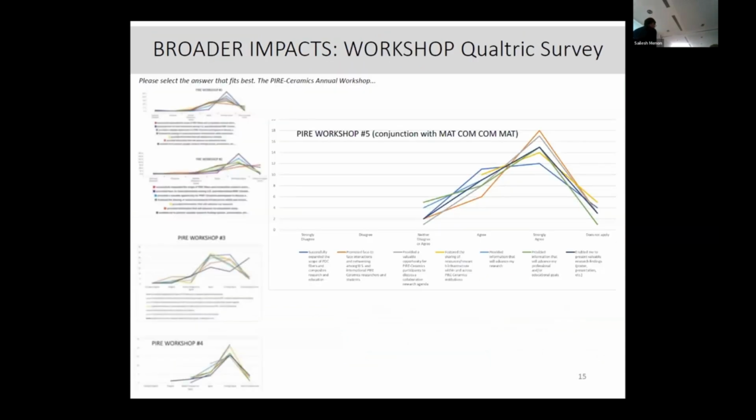So how do we measure the success of the workshop? I think one way to do that would be through qualitative surveys, right? This is the result from the surveys, assuming that everybody answered honestly. You can see that the graph is shifting to the right and up. The scale here is: neither agree nor disagree, agree, strongly agree, for example. That's the question we ask. The important one here is the orange one, which says that the workshop promoted face-to-face interactions. It's the most important aspect as far as NSF is concerned.